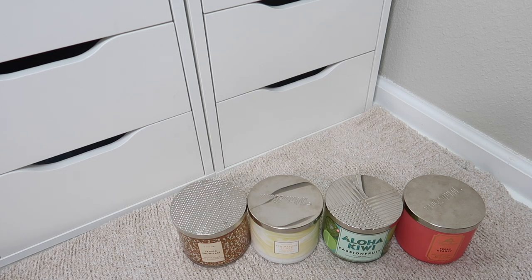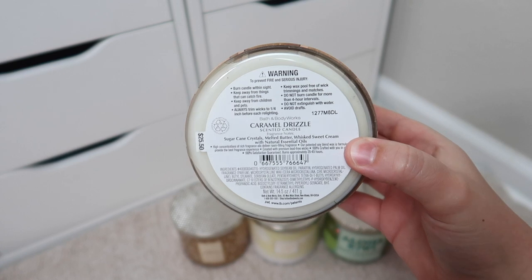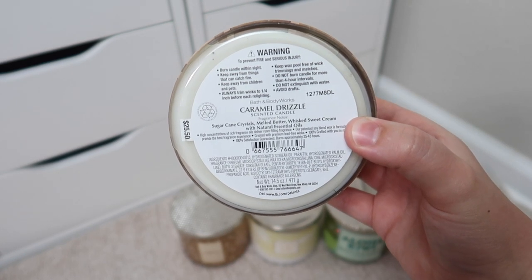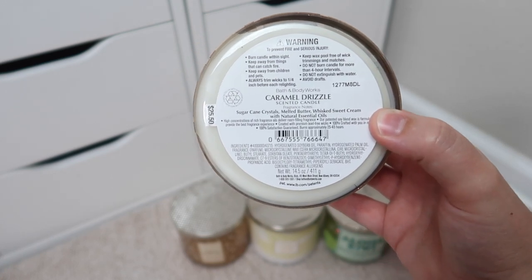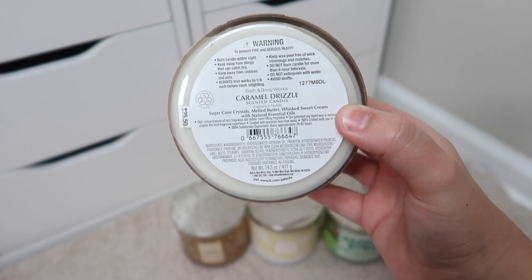I would buy 20 million of them. This just smells amazing. It's like a maple dream. The notes are sugar cane crystals, melted butter, whisked sweet cream. Those are the three notes. But I would describe this as a sweet, creamy maple, like a maple icing.